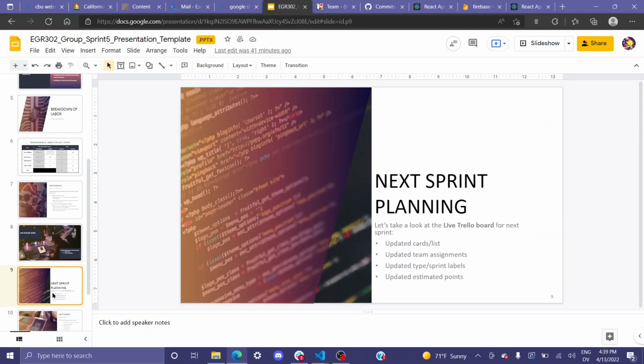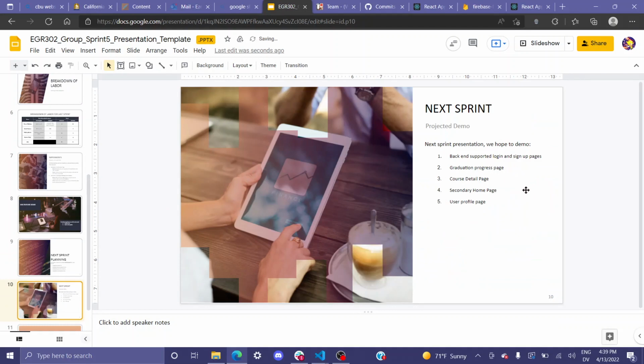What is going to be seen in the next sprint presentation as far as what's actually going to be shown is the backend support, login and sign up pages, graduation progress page, course detail page, secondary home page, which will be renamed from the multi-course UI page, and the user profile page.